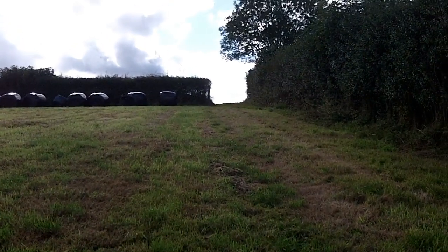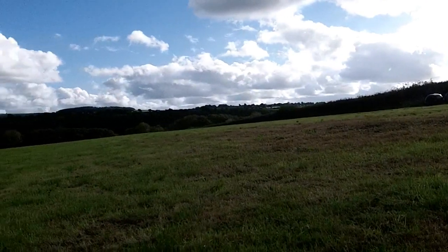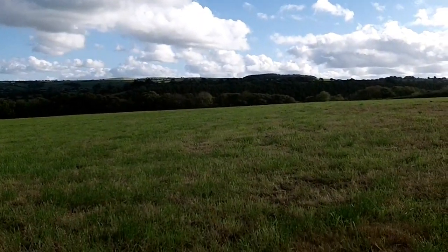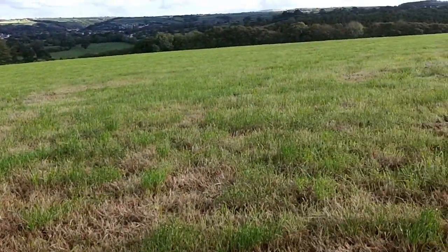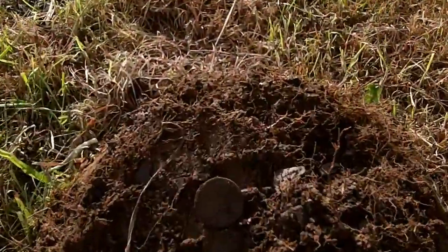Well, we're venturing up towards the gate here. A few bales there. Nice field here. Look at that for a view. Long, massive field here. Yeah. Just come across a nice signal here. Again.